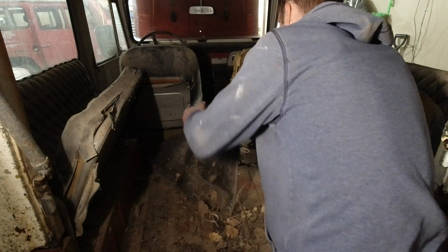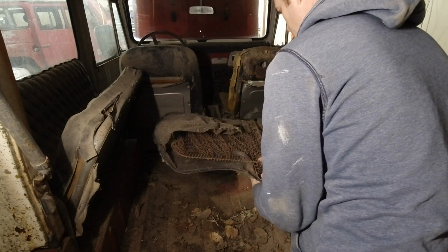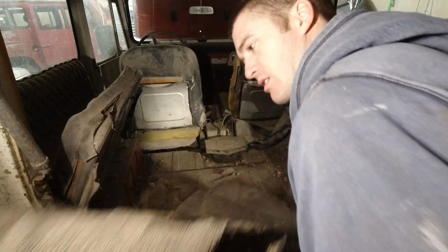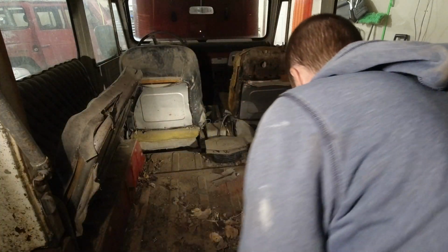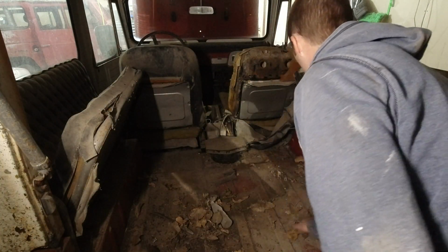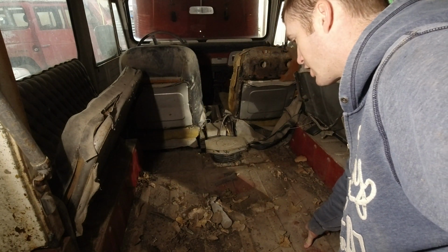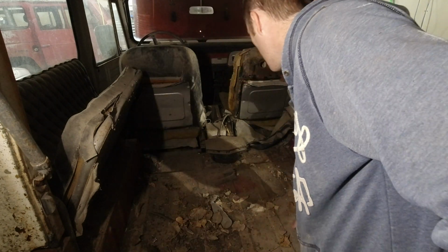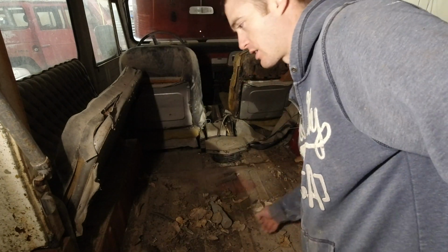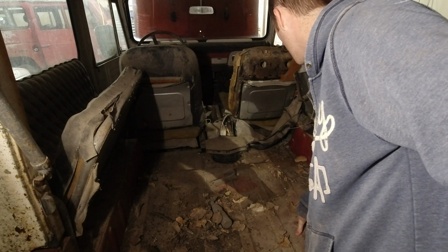Alright, we got some spring mesh thing. I have no idea what that is. And then we got the floor, which honestly, this floor looks really good. The fenders aren't even rusted. Or the wheel wells, sorry. The inner wheel wells aren't rusted through, which is pretty incredible.